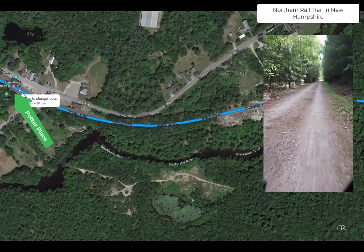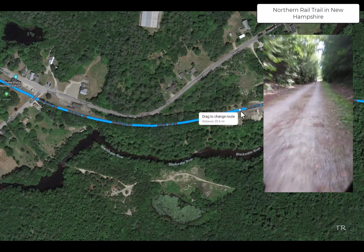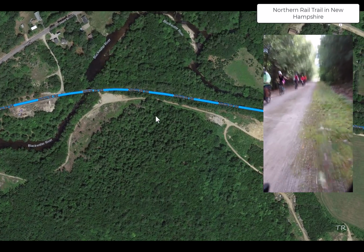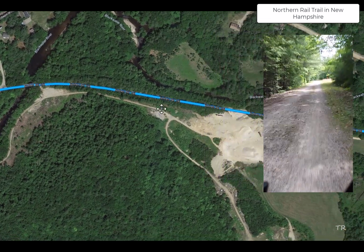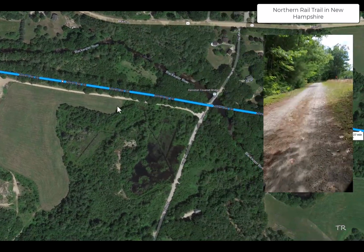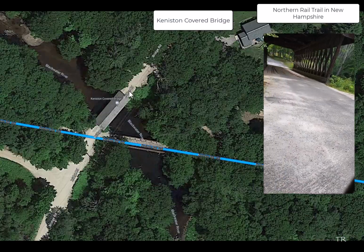After leaving Potter's Station, you'll go back into the woods. It's very cool, very well maintained. Same expectation from the Northern Trail that you have already experienced. You might pass an excavation site. There is a farmer's field. And then this is a really nice location that you don't want to miss.